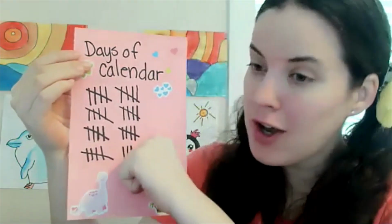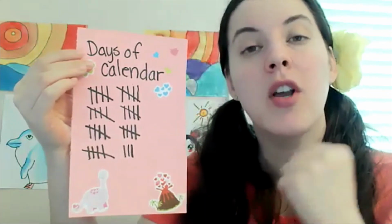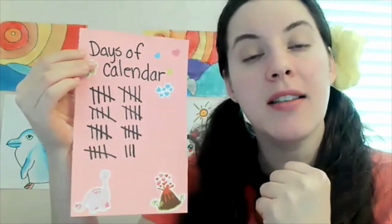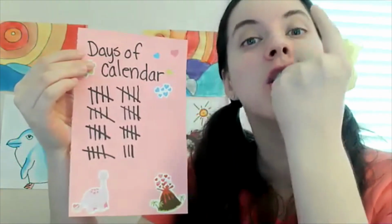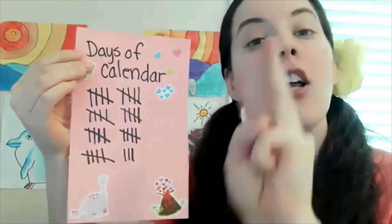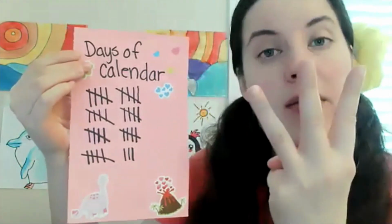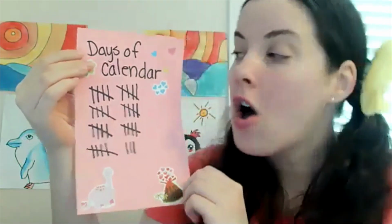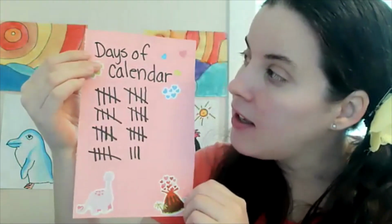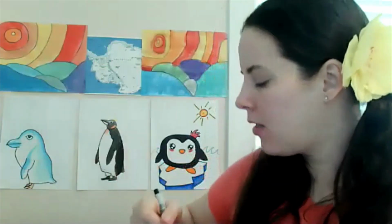Now we're going to count on the number that we need, which is 3. And as we count on, we're going to go up 1 each time like this. So we start 35, 36, 37, 38. Stop. I stopped because there were only 3 lines and now I have 3 fingers, so I'm done. That means we have 38 lines on this tally of our days of the calendar. And I have to add 1 more. So 38, and I'm going to add 1 more to make it 39.